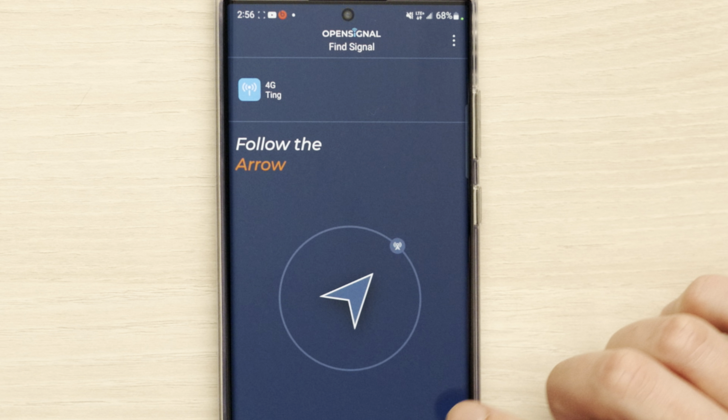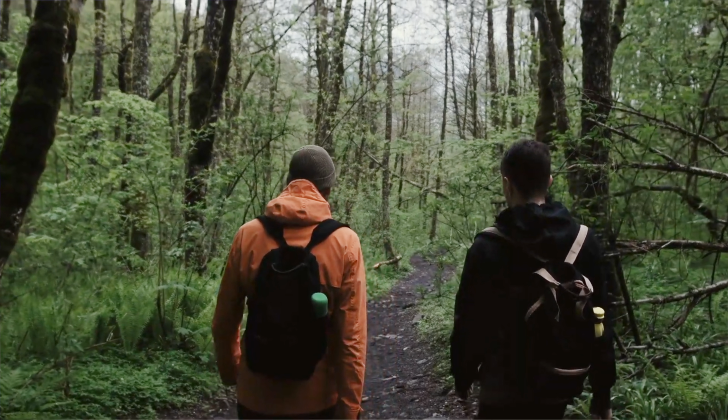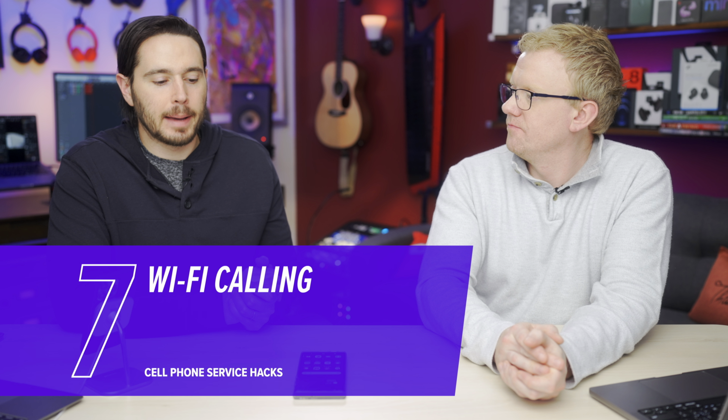Follow the arrow, it says. Follow the arrow and walk half a mile to the nearest cell tower. You really don't want to be walking, oh, I got to make a phone call. I got to go for a walk through the woods to a cell tower. Point? While cell phone signal boosting apps are a shortcut that doesn't really work, there is one that does work.